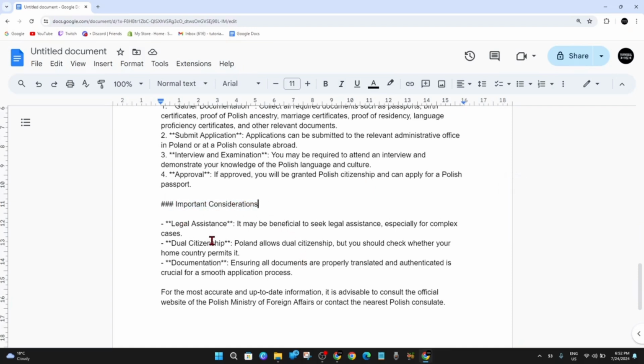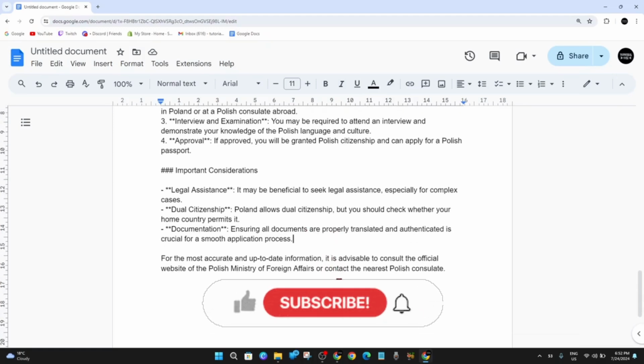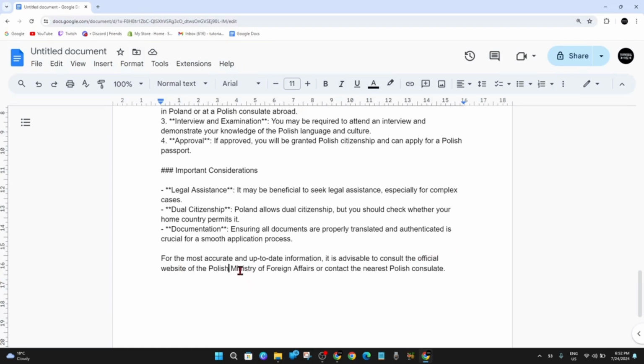So you want to get some legal assistance. It might be beneficial to seek legal assistance, especially for complex cases. Poland allows dual citizenship, but you should check whether your home country permits it or not. And then ensuring all documents are properly translated and authenticated is crucial for a smooth application process, because if it isn't, it'll just hinder your chances or make it longer. And yeah, for the most accurate and up-to-date information, it is advisable to consult the official website of the Polish Ministry of Foreign Affairs or contact the nearest Polish consulate.